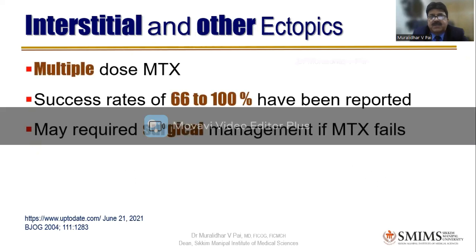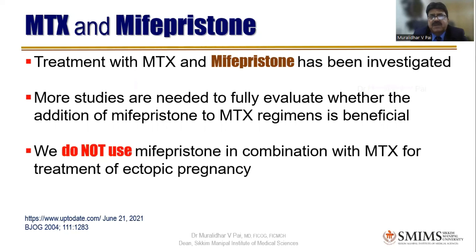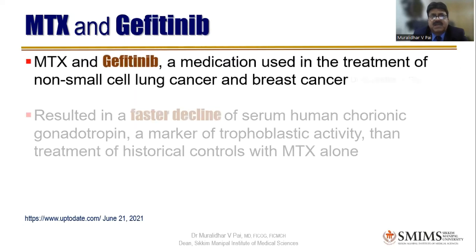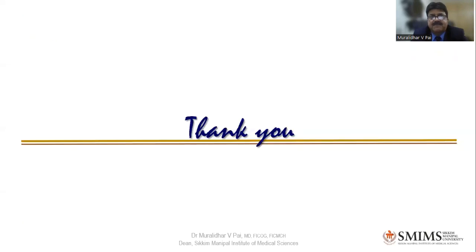Interstitial, of course, multiple doses required. Success rates are low, 66 to 100%. Finally, they'll end up in surgery. Mifepristone is not really very good. There's a new drug called gefitinib, but it requires further study.